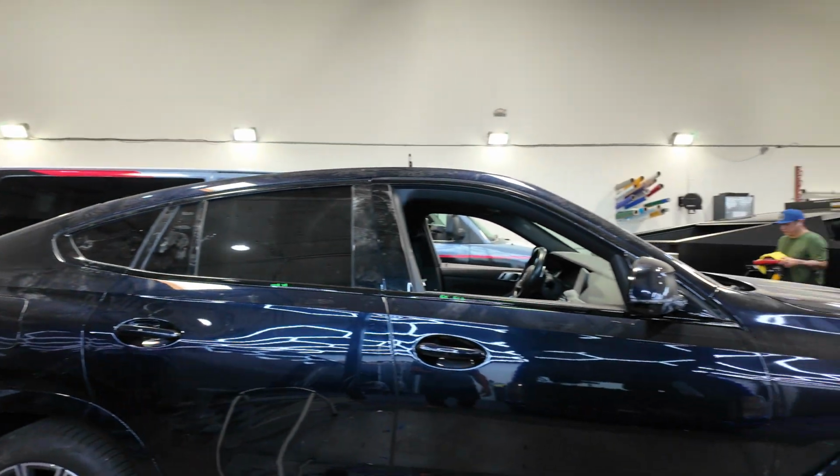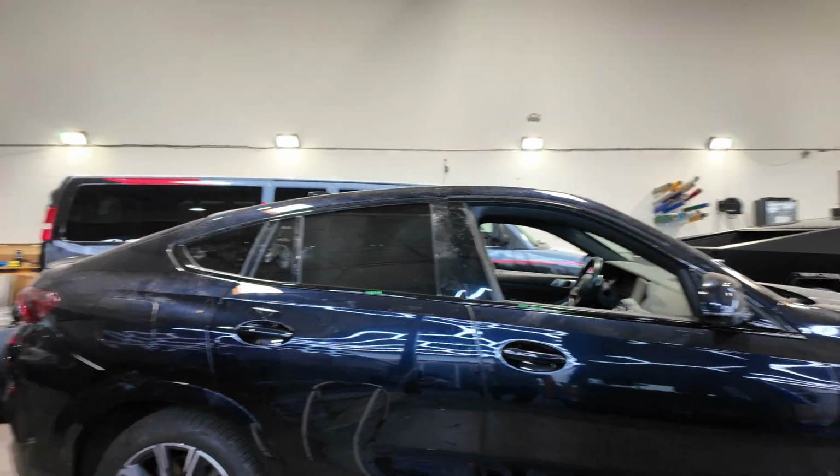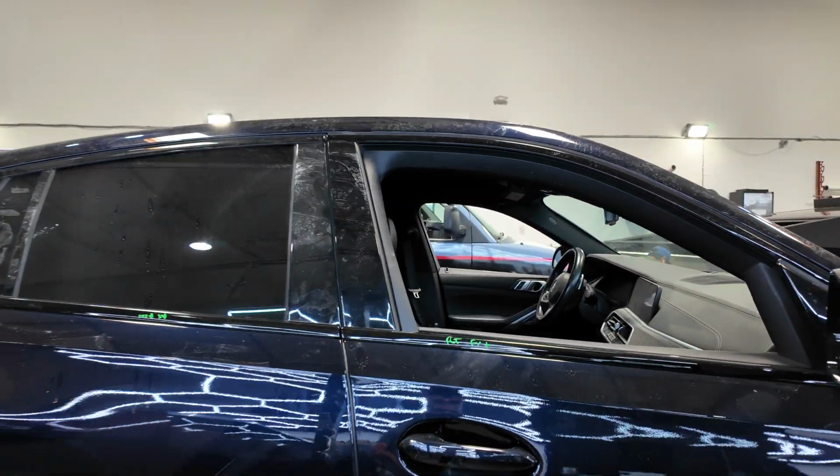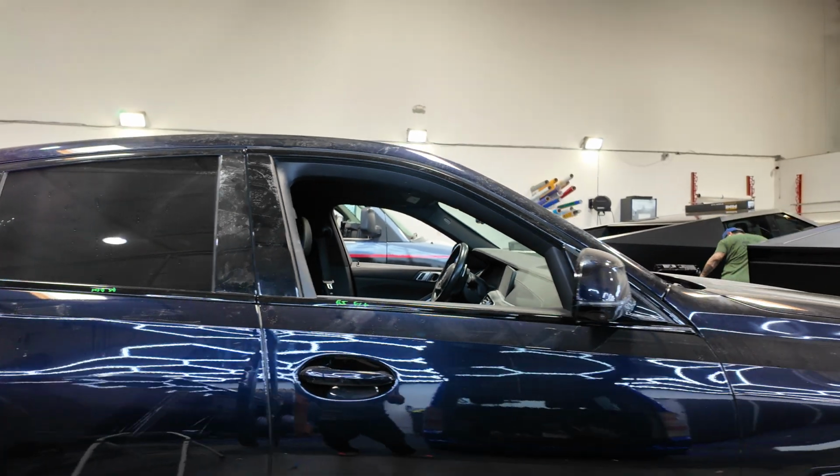Getting away from the Cybertruck, we have this BMW SUV. We're doing a ceramic window tint as well, also from the body shop. This glass was replaced here. You can see how the body shop likes to mark up their stuff. It's just replacing that tint on that window.